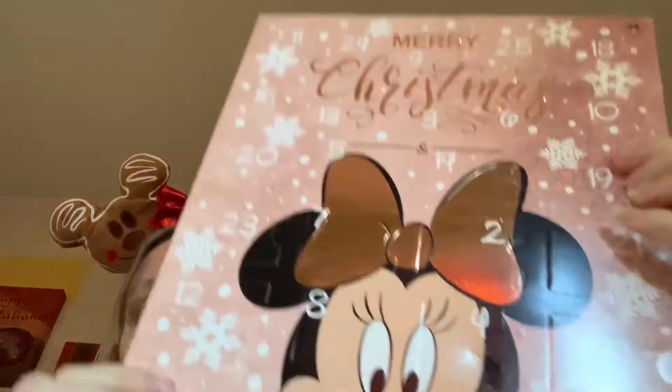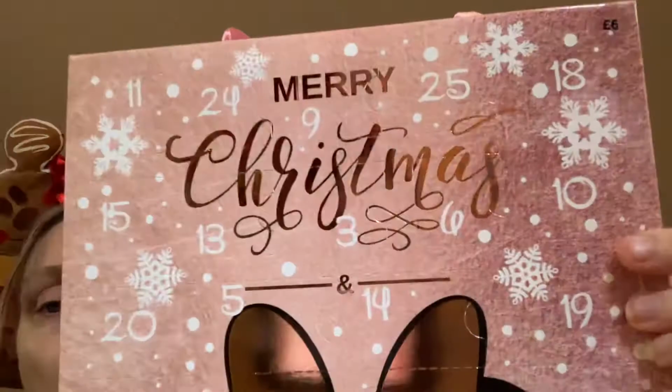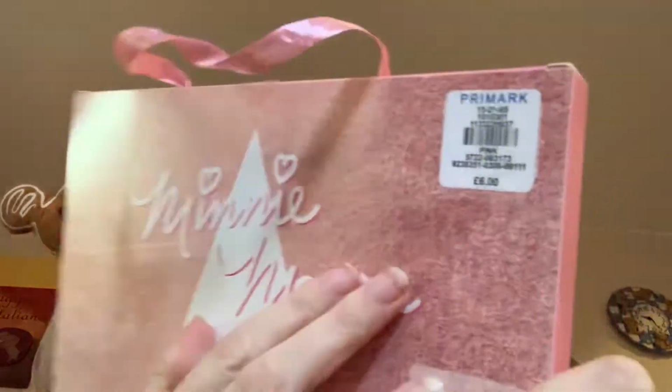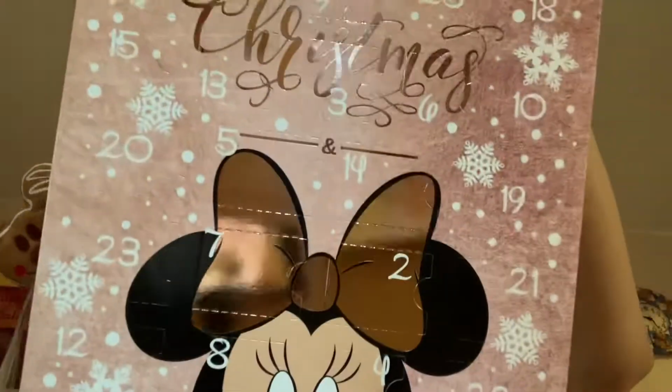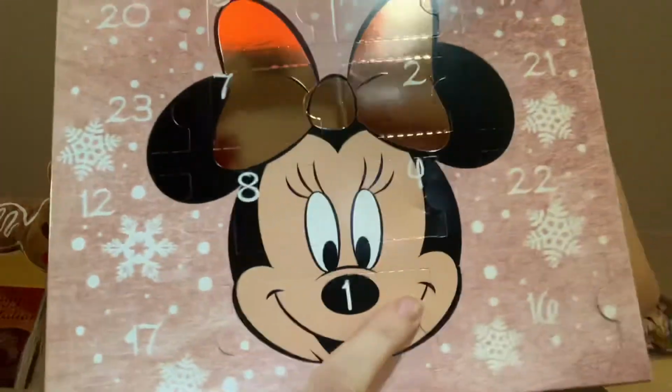I've seen this one before. It is a rose gold Minnie Mouse. It's very, very pretty. It says Merry Christmas. And it's a jewellery advent calendar. So I'm really excited to open this one. And it was £6 from Primark. Obviously we got this before the lockdown. I really like her bow. How pretty is that? Oh, I think I can see number 1 because it's right there. So we'll get straight into number 1.